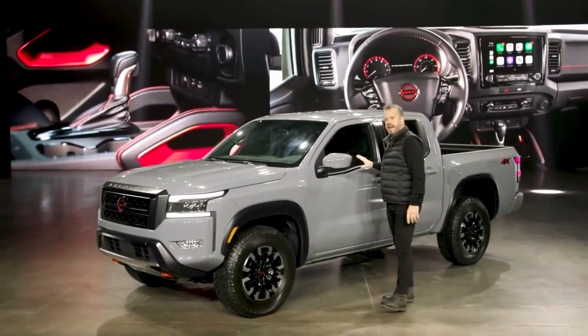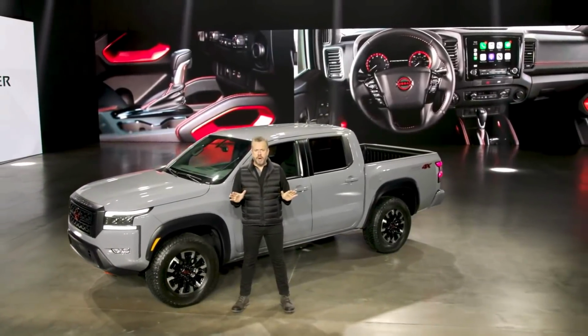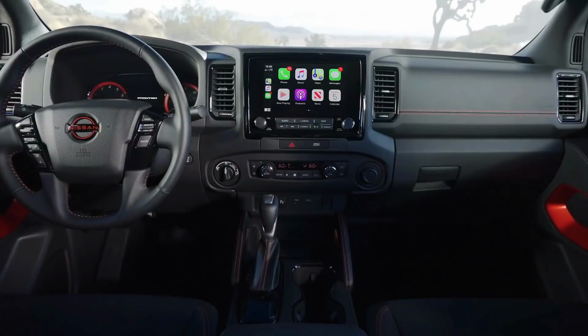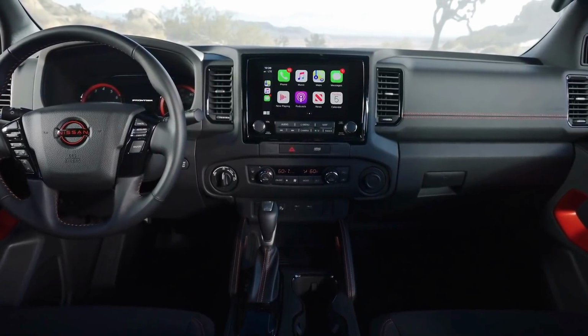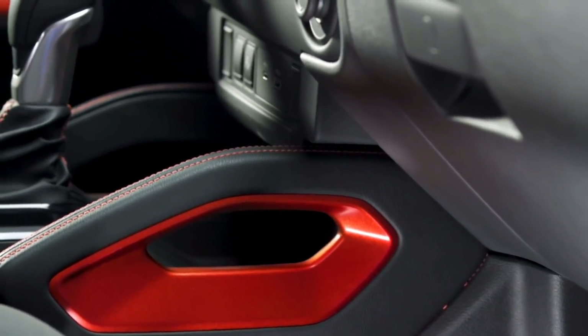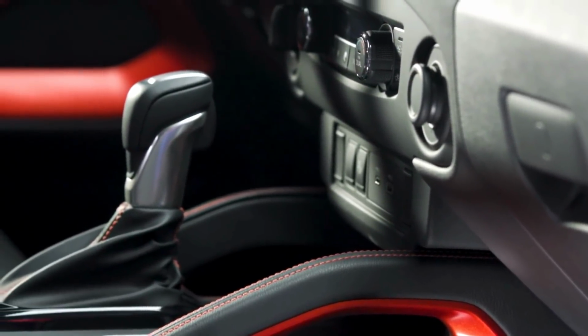Inside the aggressive new body is a completely dramatic new interior. A complete transformation, it features all the tools necessary to unlock any adventure. Setting the stage is an available largest in-class 9-inch touchscreen with standard Apple CarPlay and Android Auto. The new center stack is simplified and intuitive, allowing for a user-friendly experience for driver and passenger.